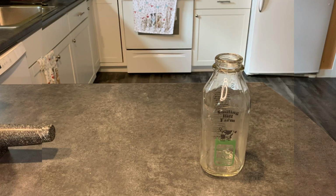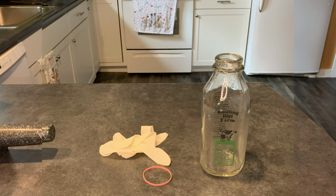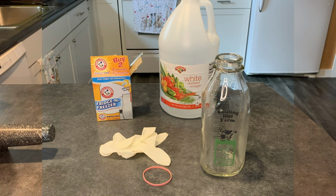So the ingredients that you're going to need to do this are a jug of some sort. It can be a water bottle, it can be an empty milk bottle like what I'm using. Any type of bottle will work. It doesn't have to be clear. I just like to use a clear one so I can see what's going on. You will also need a rubber band, a rubber glove or a balloon, a little bit of vinegar. Any kind will do, but white vinegar does work rather well, and a little bit of baking soda.